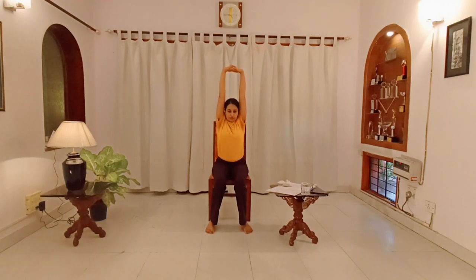Now, interlock your fingers and stretch your arms away from the body. As you inhale, stretch your arms up and hold the position. Keep the abdomen tucked in, keep the back straight. Your elbows are straight and your upper arms are in line with the ears. Chin is parallel to the floor, face is relaxed, whole body is relaxed. And slowly exhale, bring the arms down.